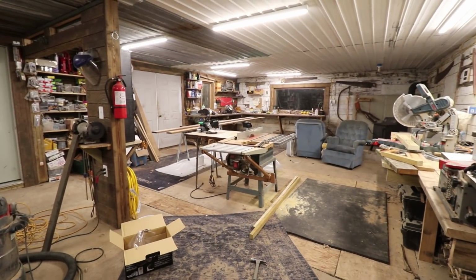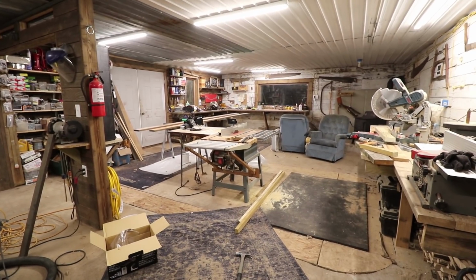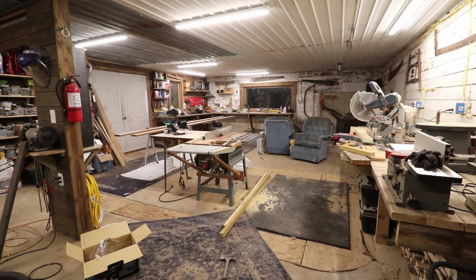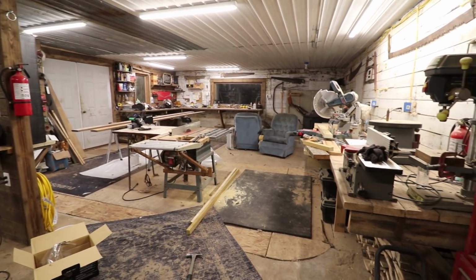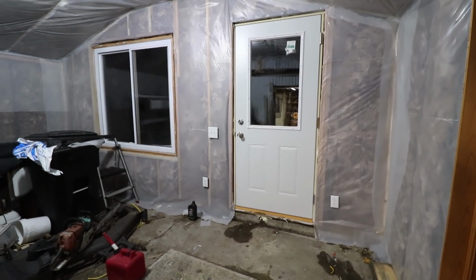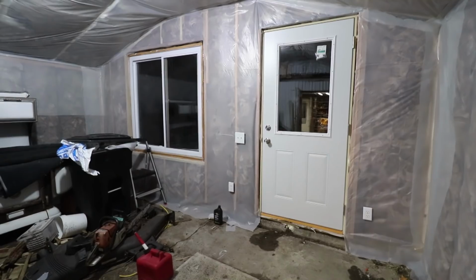Okay everyone, well thanks a lot for watching. Looks like the ice auger fires up. I heard there's about 10 inches of ice on the lakes now. It's almost time to go ice fishing. I'm glad that this project is finished. Now I can do whatever I want inside. That messy part is done.